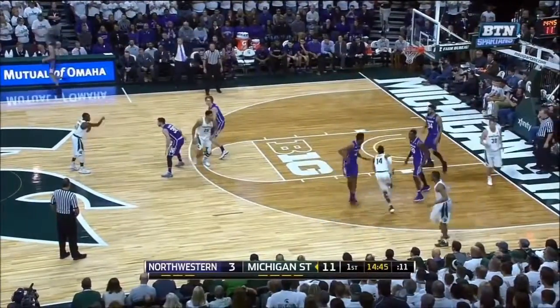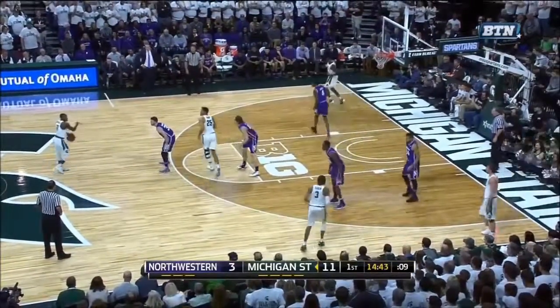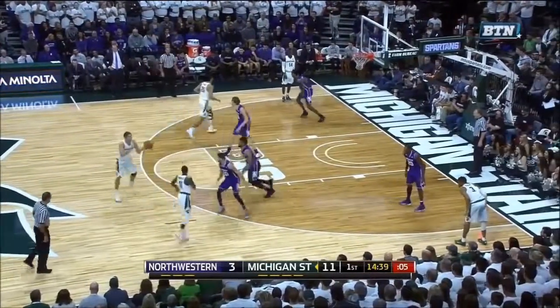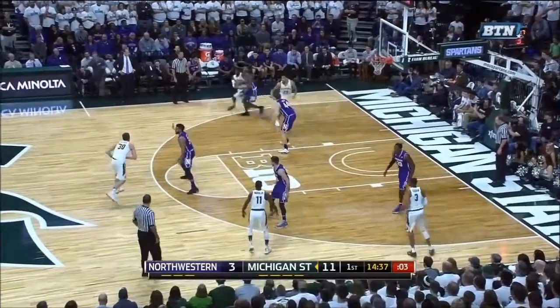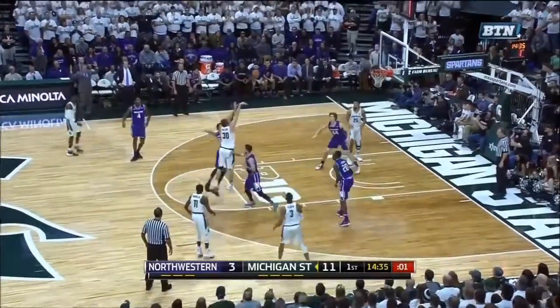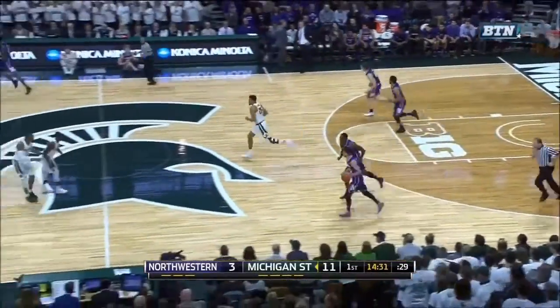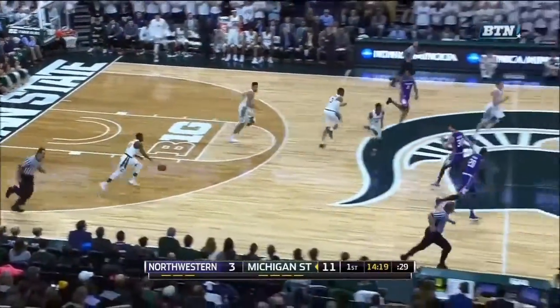Wildcats 1 of 6 from the floor, 5 of 6 for Michigan State. Tum Nairn controls the point. Gets a ball screen to Van Dyke. 2 to shoot. Van Dyke almost bailed himself out, but too strong. And they're still cold.